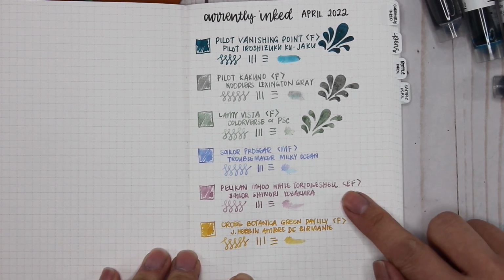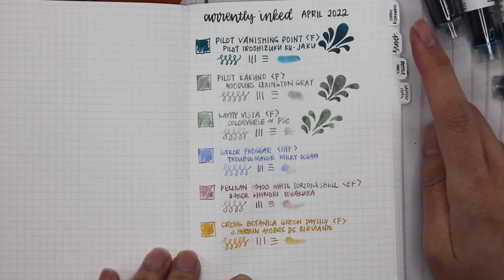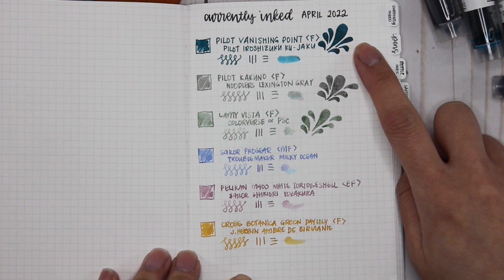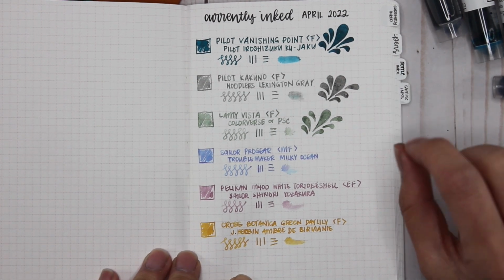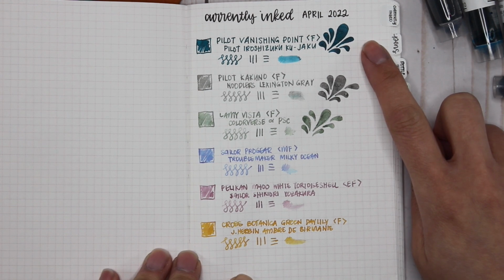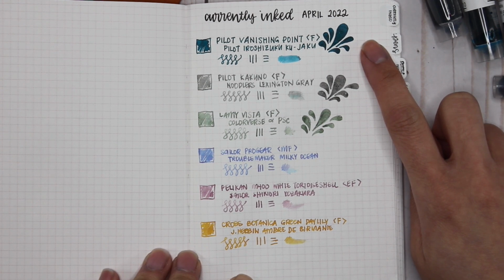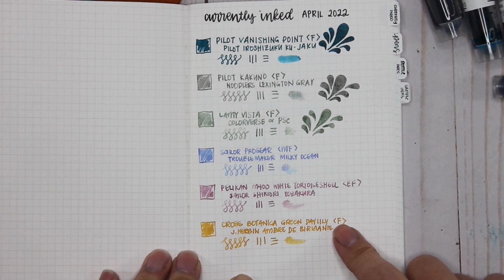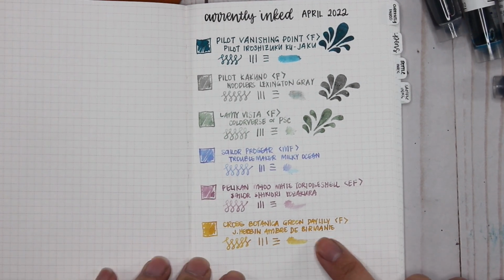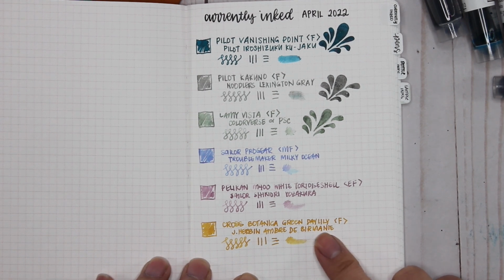Okay, I loved writing with my Pelikan. The next one I loved writing with was my Pilot Vanishing Point with the Kujiku. That pen and ink combination was fantastic. I loved the two together, and that color is just amazing. And then the one that I also loved again was the Cross Botanica. This is always a surprise for me that it works really well with the Herbon ink. So I loved that combination, and that color is just awesome.